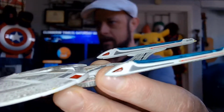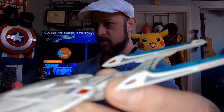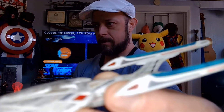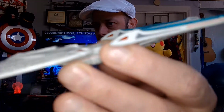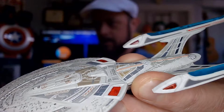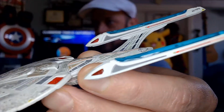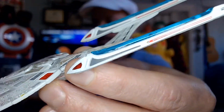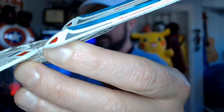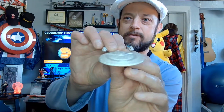Ooh, look at those Federation markings on the nacelles, the swoops there. Here we go. See those? There's the designation on the tail fins. These Eaglemoss are very, very, very well done.